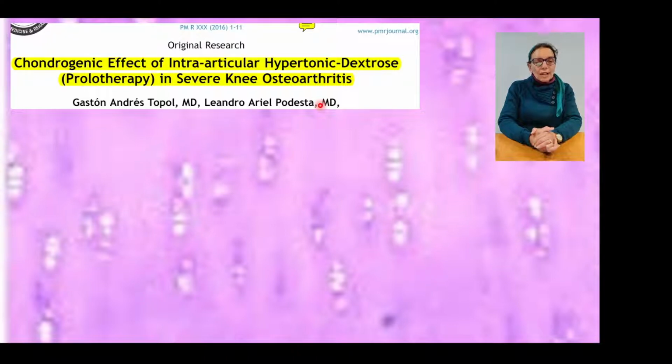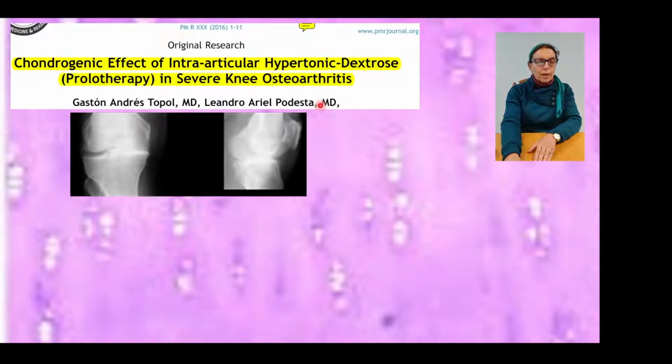This is an interesting study published in 2016 by a guy called Topol, in which he took only 6 patients, but they were with arthroscopy, so that explains why. He took patients with grade 4 osteoarthritis. And the reason he did this is because he wanted to see if cartilage would grow on what was previously denuded bone, bare of cartilage. And so he got an independent orthopedic surgeon who did an arthroscopy on all of them before treatment.